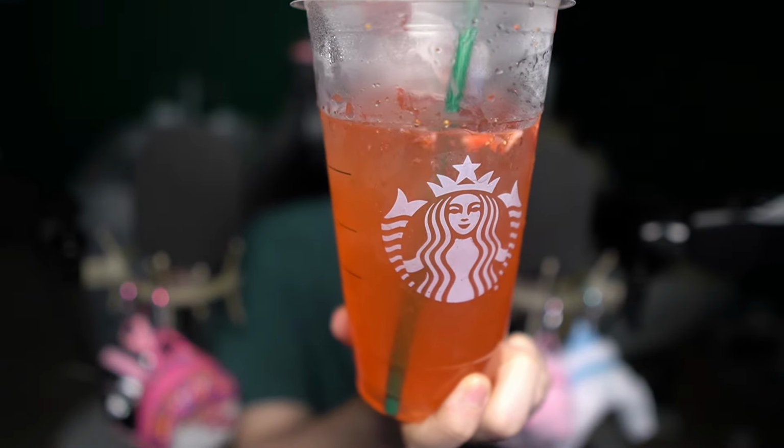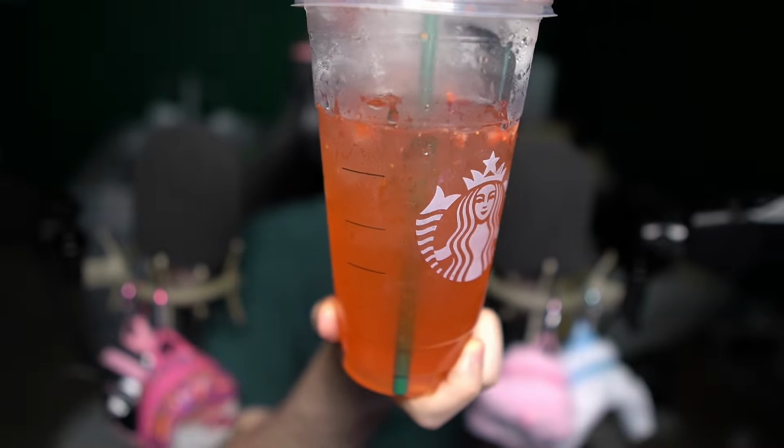Could you probably make this at home with some lemonade and some strawberry flavoring? Yeah, probably. But it is good. It is refreshing. It is sweet. It was either this or something a lot more high calorie. But it's official, my little ham hams.